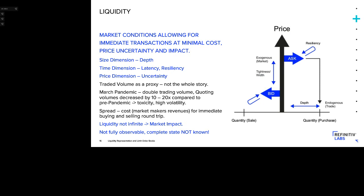So I'm going to make a very loose definition of liquidity. I'll say, and I'll read it since it's important: liquidity is loosely defined as the market conditions allowing for immediate transactions at minimal cost, price uncertainty, and impact. So you can see in the schematic, there are different dimensions to what the dynamics are happening when transactions occur between the two streams of patient order flow, limit orders, and the aggressive movement and market order flow.